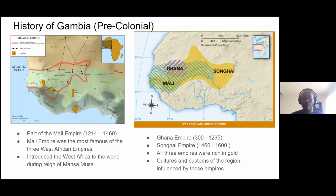And with his caravan, they passed through Egypt, and for 2 years the price of gold fell because of the amount of gold he gave out on his way. So he accumulated a lot of wealth during his reign. And that journey was what announced most of West African civilization and West African empires to the world.